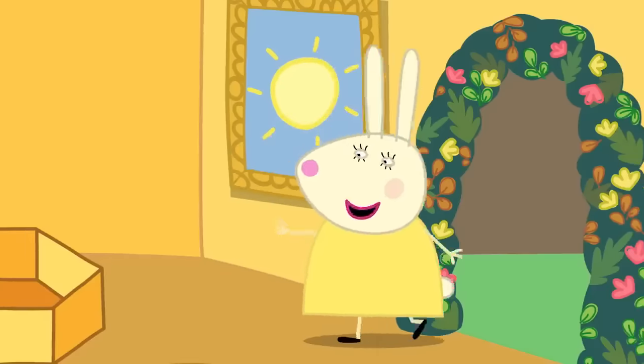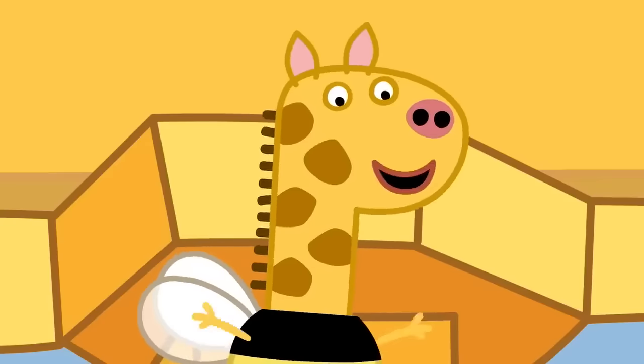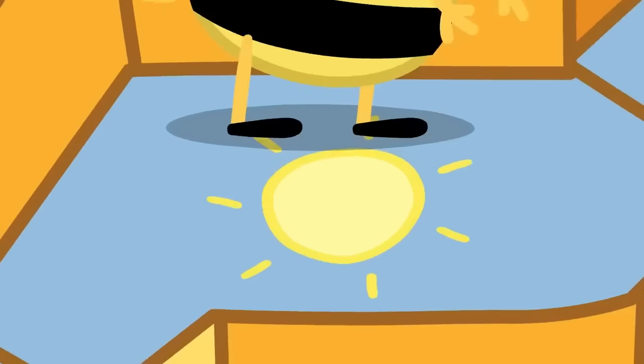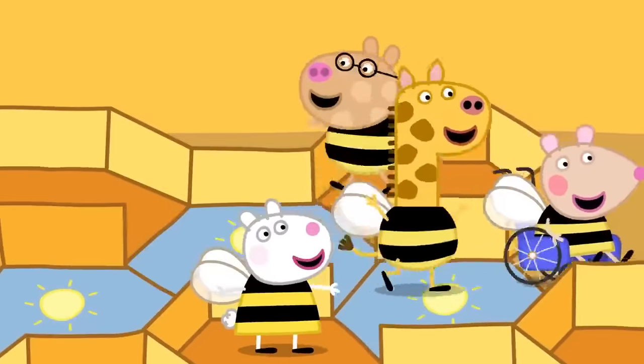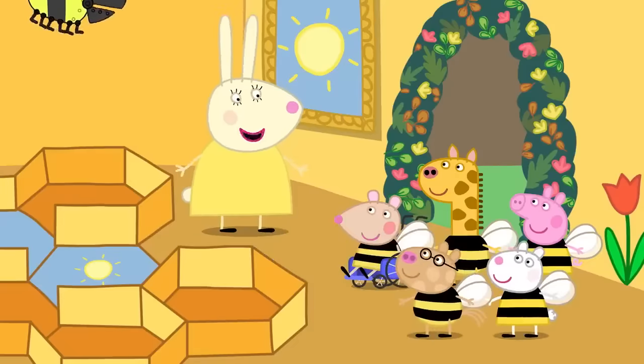Bees follow the sun to find their way. Buzz! We can follow the sun too. Everyone is following the sun to find their way, just like real bees. Beautiful work, everyone!